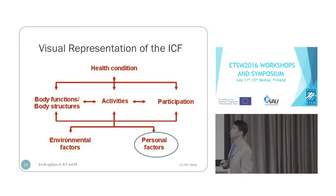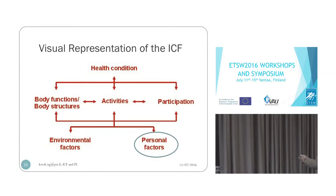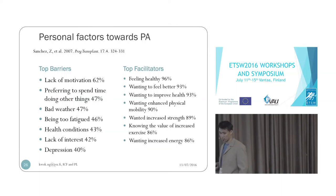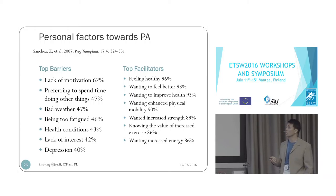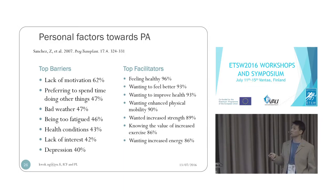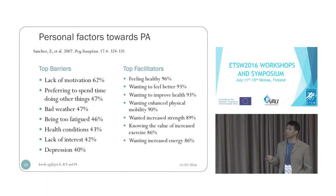Okay, so it goes back to the ICF. It covers the coding for health condition, body functions, activities, participation, and environmental factors, but personal factors are not coded. So what do we need to do? We need to find out from the individual, and we have ways of finding this out, perhaps through perceived barriers and facilitators. In terms of physical activity, the top barriers are a lack of motivation. Most transplant recipients prefer to spend time doing other activities, and there's bad weather, being too fatigued, their health condition, and lack of interest. These are percentages of those who indicated these were barriers.